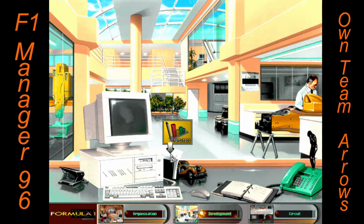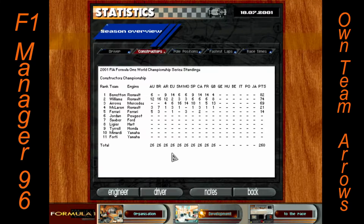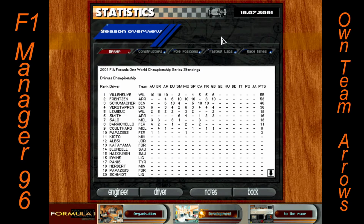Championship battle is well and truly on, as you can see. We closed down a good chunk of points on Benetton last time out, and the gap is only 13 points now. So hopefully we can have another good day in Germany and close the gap further.